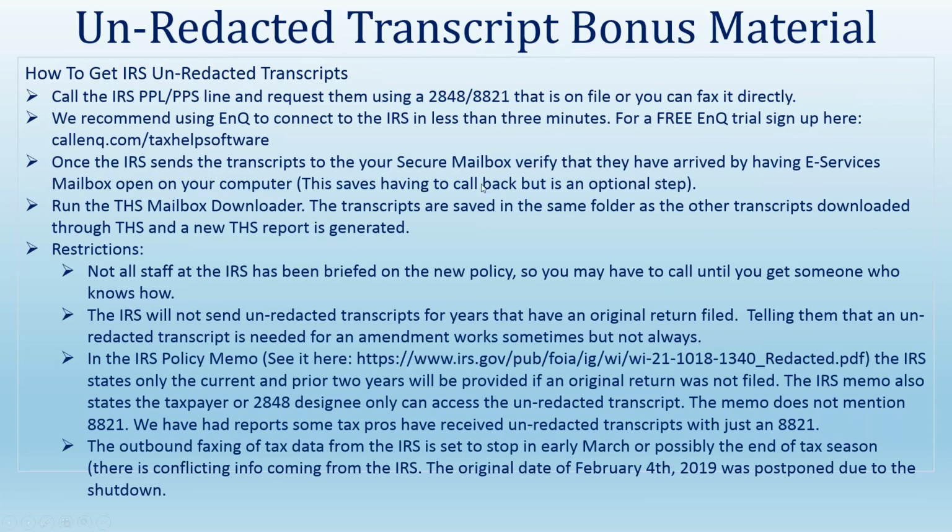One thing on the POA I'll bring up here. So my dad called last night and he had to call back. He had NQ, so it wasn't a big deal. But the first guy he talked to would not send my dad some transcripts because he didn't know the middle initial of the taxpayer.